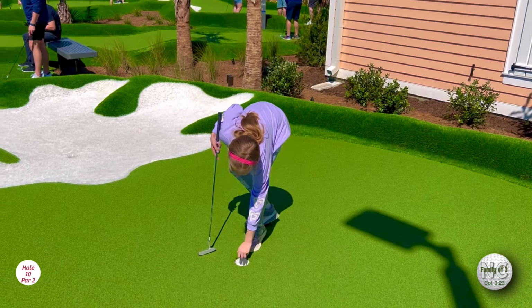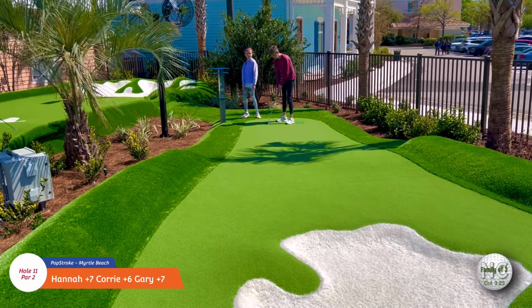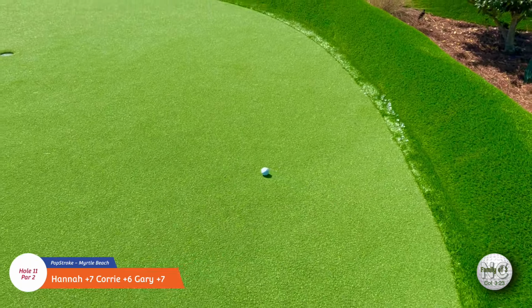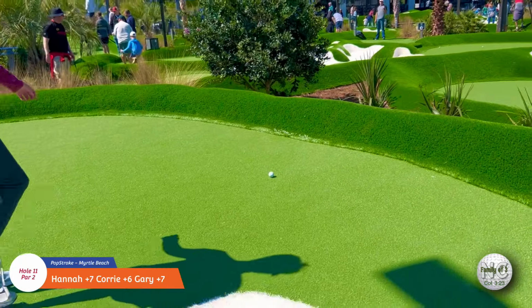Nice putt. Okay, folks, here's Corey on number 11. This is a par 2 hole. And not bad. That's not the direction I was anticipating. I feel like maybe this should be a par 3. Those hills brought it the wrong way.